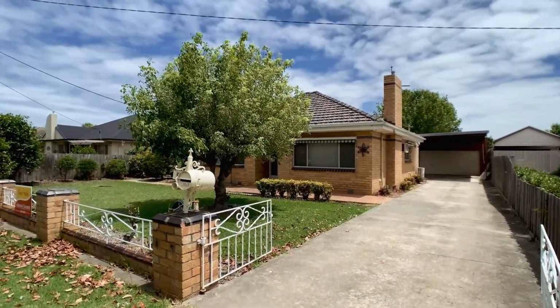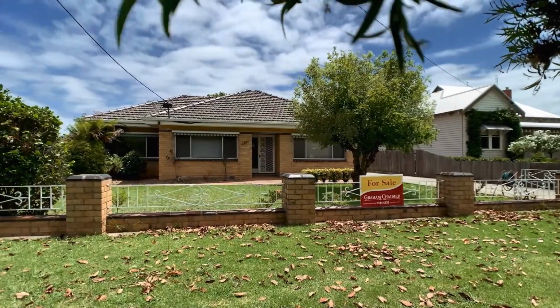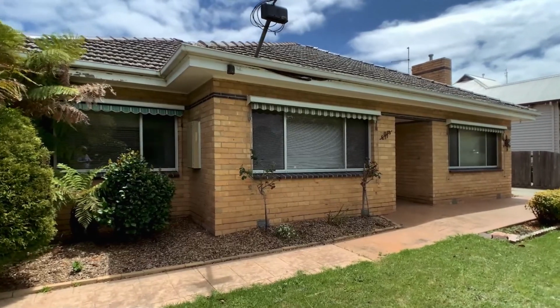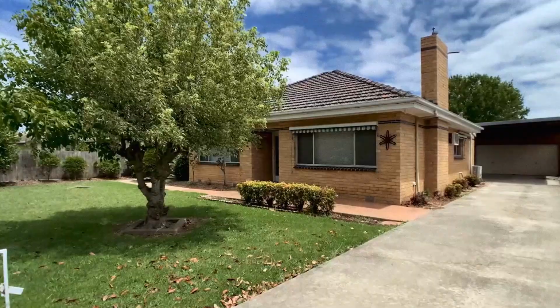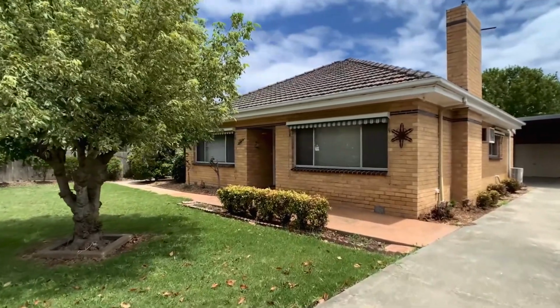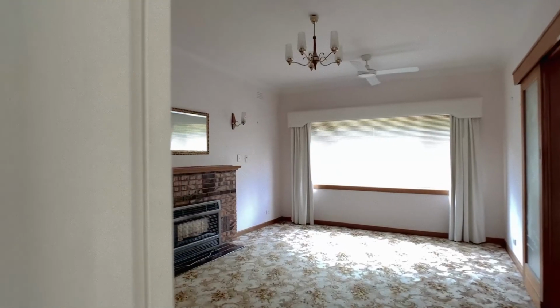Set on a generous 994 square metre allotment in a much sought-after quiet court location is where you will find this original solid brick veneer home of generous proportions. It wouldn't take much to modernise this home, which offers plenty of room for the whole family.